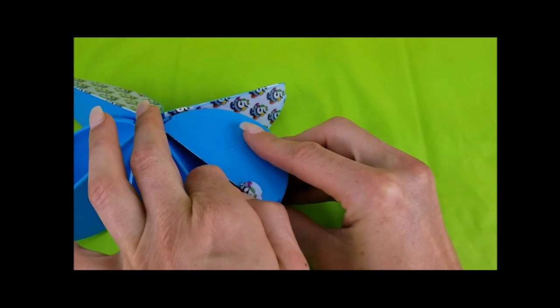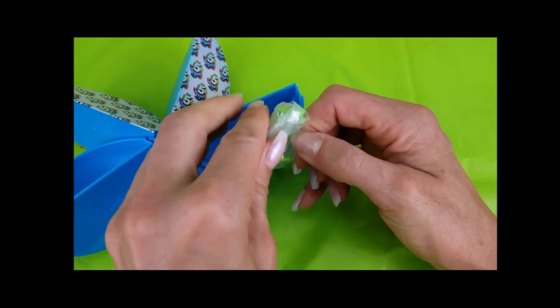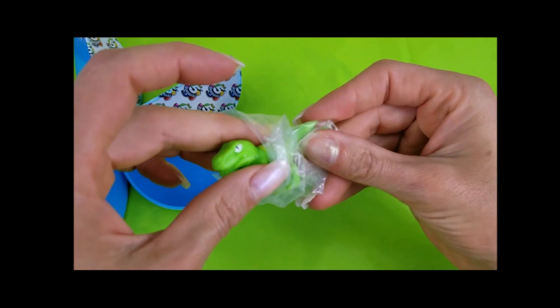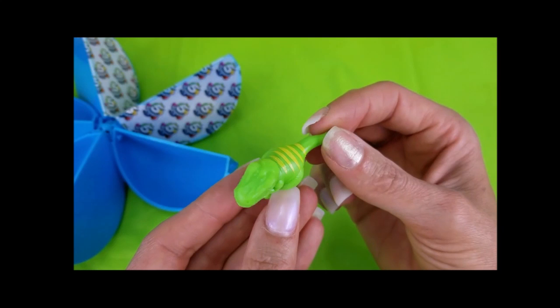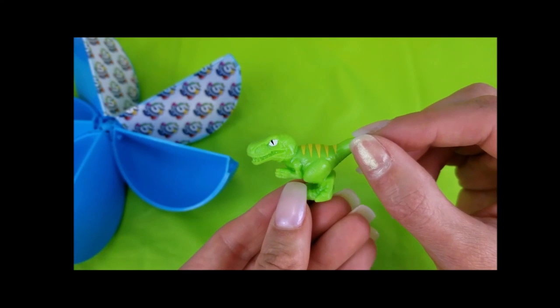Here's a go at another one. Oh, it's green. Green like me. That's right, Gecko. Oh, it's a little dinosaur. And it reminds me of a velociraptor. Oh man, you've got to be careful because these are super clever and super deadly.